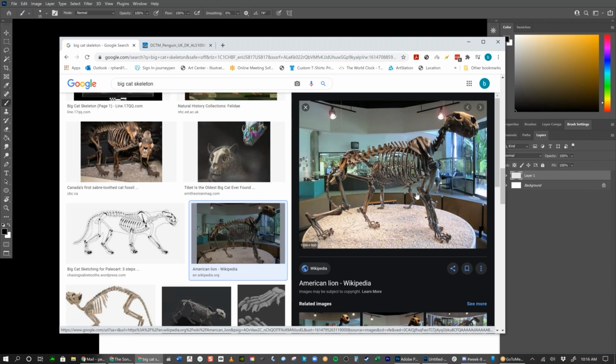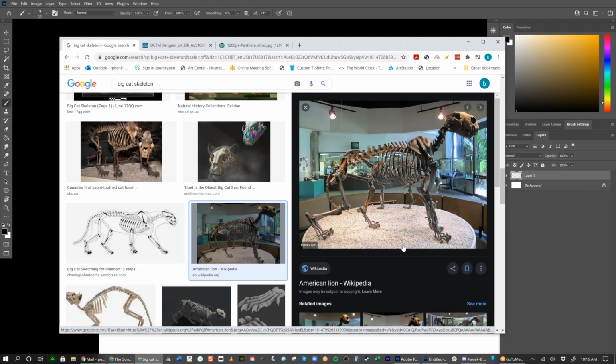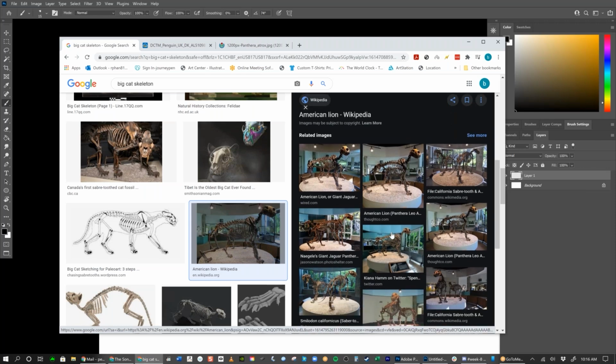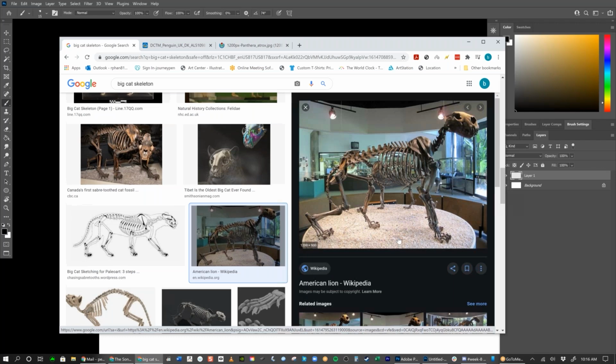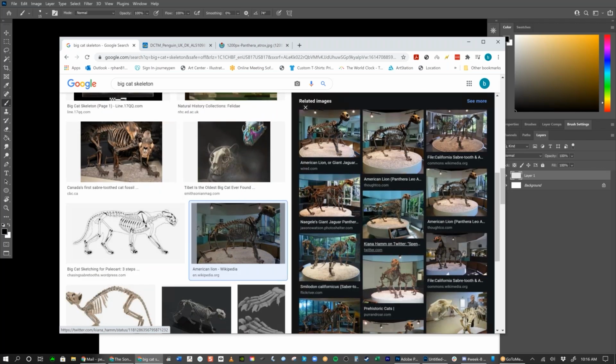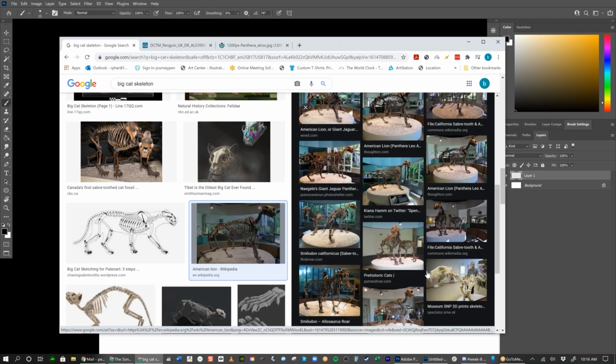This is actually a skeletal structure from a museum here in LA. This is at the Page Museum, the La Brea tar pits. So we can probably find some good images here of these. And this is a large lion that was actually a North American lion, back in the prehistoric times of large mammals.